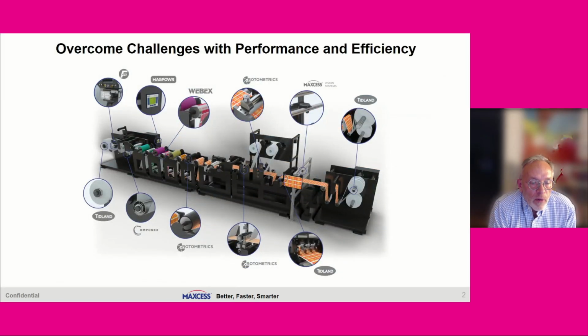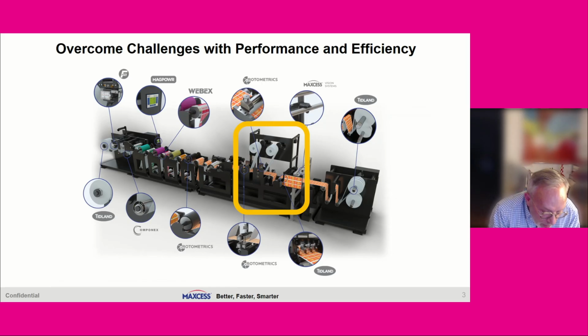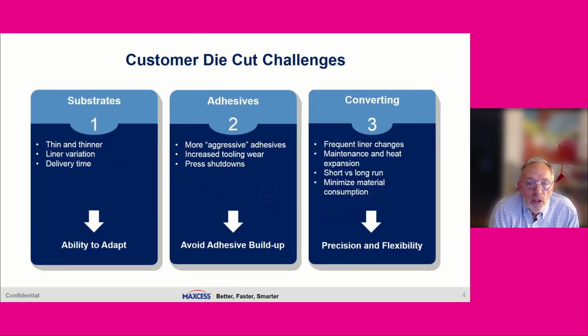Maxcess have globally around 2,200 highly qualified employees focused on web handling. Our business is divided into 7 brands evolving around the converting line. However, today we're going to be very specific and talk about what's happening in that yellow box, which is where the cutting takes place. That being said, word is to you, Dean.